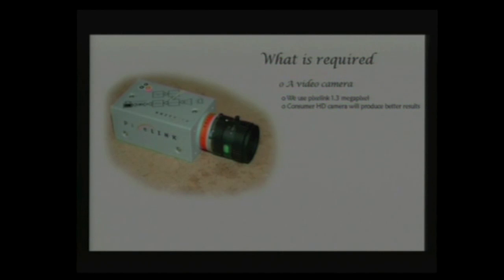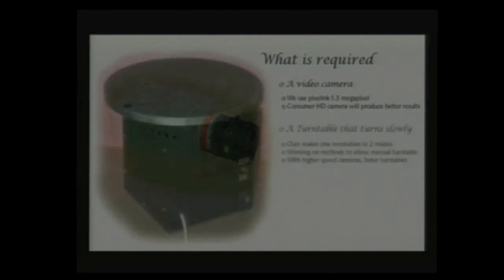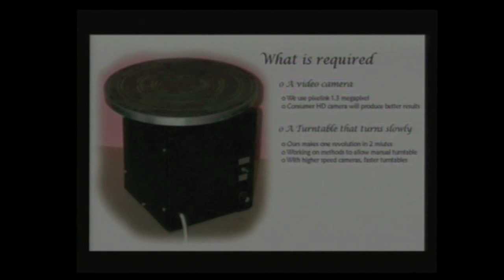You'll get much better results if you were to use, for example, an HD camera, something that's easily available at the consumer level. So the images that you saw were a little bit grainy. On an HD camera, it would be a lot better than that. Also, you need a turntable that turns slowly.